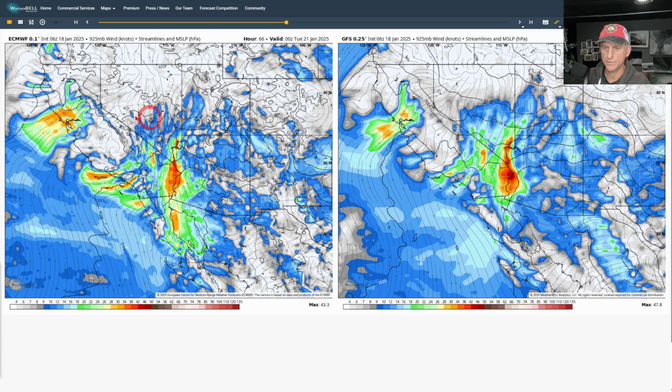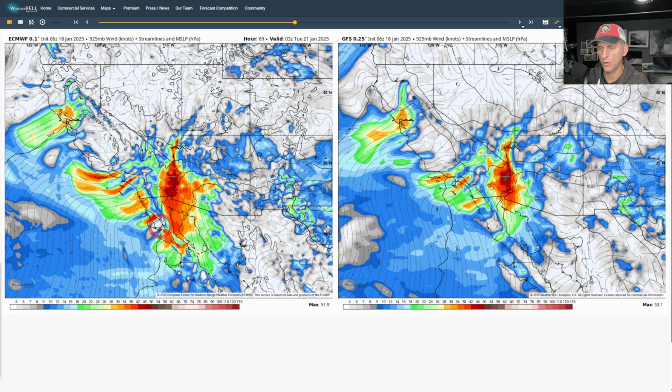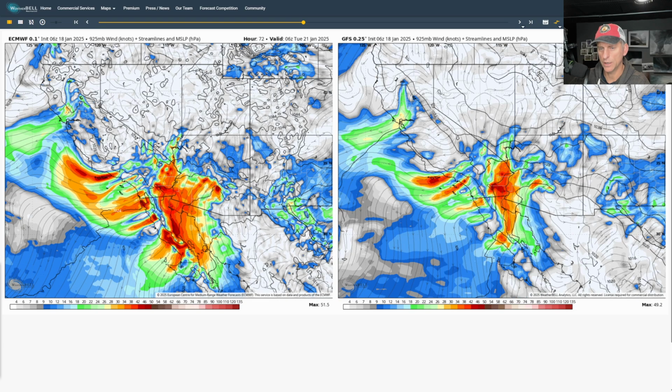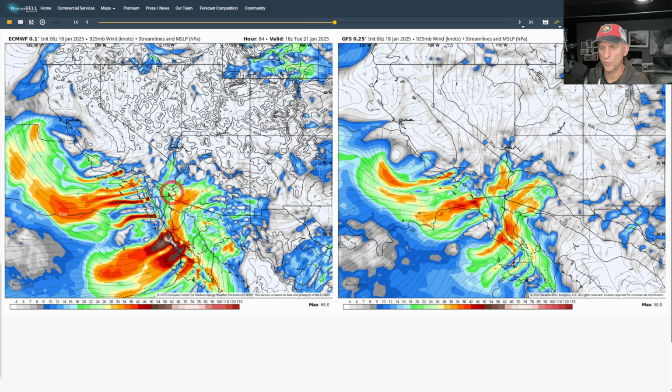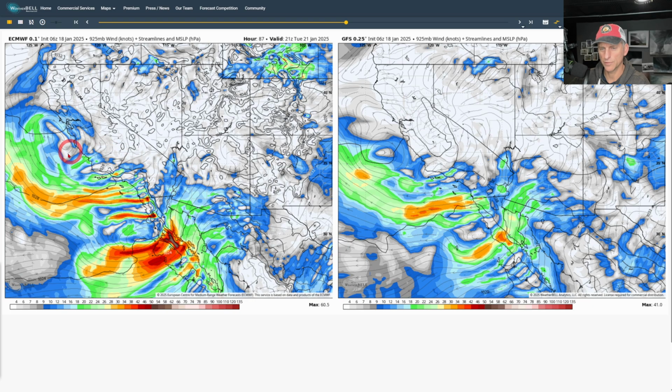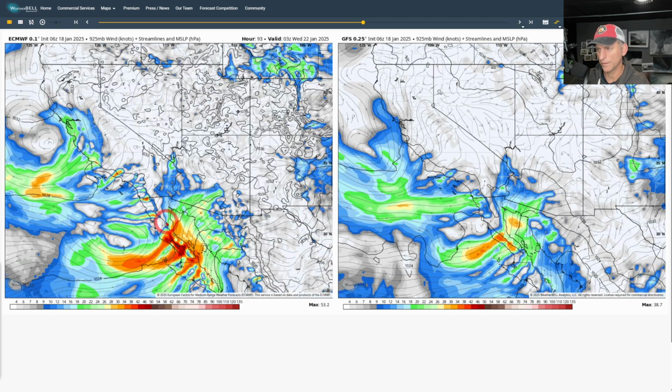Both the GFS and the European now show moderate to strong Santa Ana winds at times as we go on in through Monday night. Look at that, this is about 10 p.m. on Monday night here as well. Here we go into Tuesday morning. Very strong winds here through the canyons and the gaps and typical Santa Ana wind locations. And it's going to bring dry conditions, virtually everywhere here across Southern California.